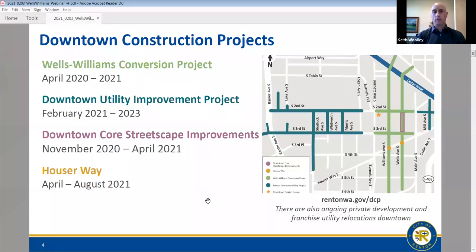Additionally, we have just about to start downtown the second blue there, the Downtown Utility Improvement Project, and that is, as you can see, west of Burnett. And that is doing a lot of underground utility upgrade and replacement. The reason their blue doesn't go into our green is because the Wells-Williams project has been taking care of the utility improvements downtown. So that's been a lot of our work on 2nd and 3rd over the last number of months.